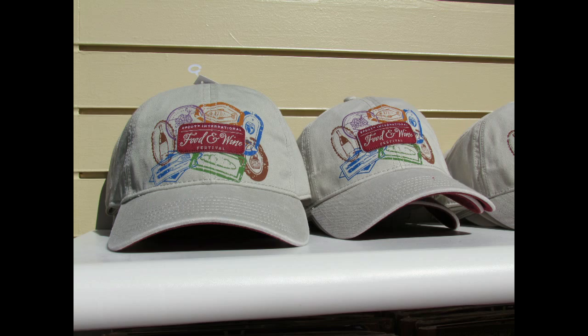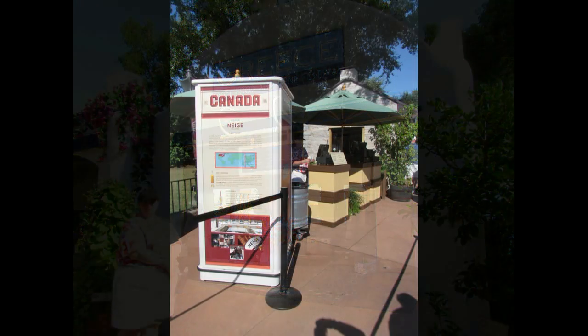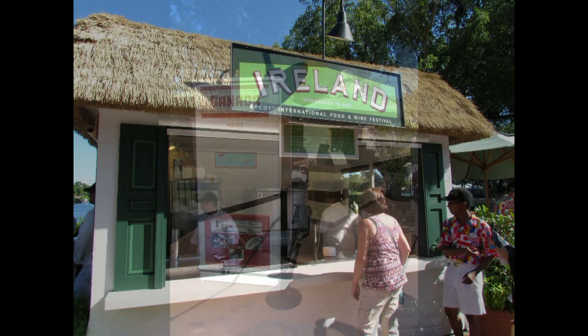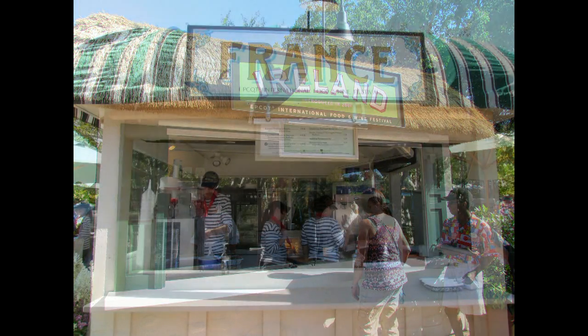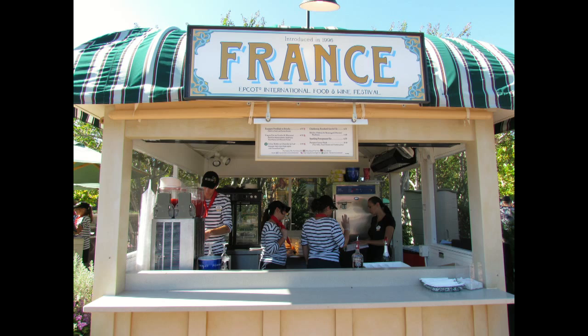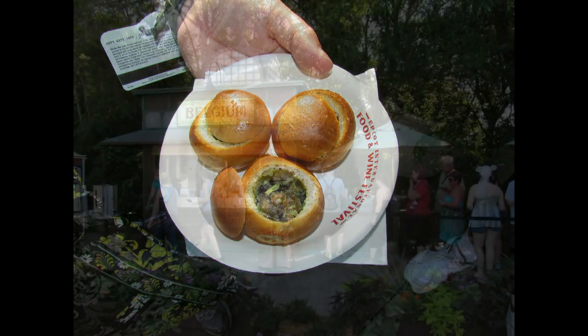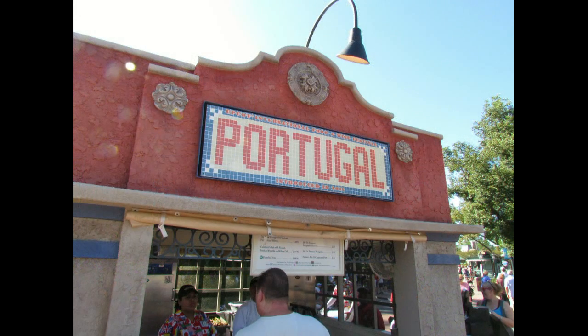So anyway, we're going to move along from the merchandise to Greece. Well, we didn't eat at Greece. We did not eat. We didn't eat everywhere. There'll be many places we did not eat at. And there's Canada, and they have the cheese soup, the cheddar cheese soup. We did not have that either. Right. And Ireland, you told me no dessert for Ireland. Well, we were hoping to. There'll be a part 2. Yes, the warm chocolate lava cake is what I wanted. But we were in France. Escargot, our friend had the escargot, and she really liked that. And they're in like mini bread bowls. In Belgium, we didn't end up getting anything. Nor, I don't think we got anything in Portugal either.